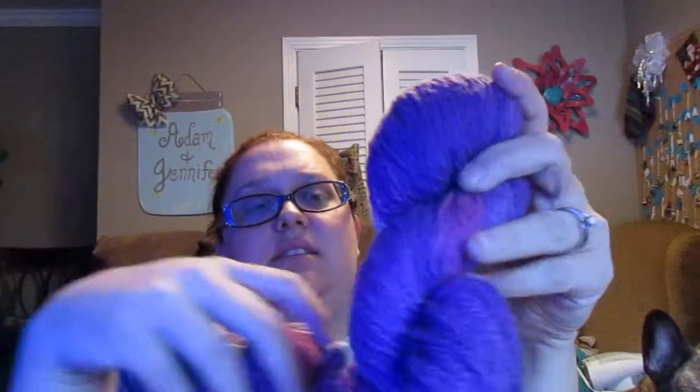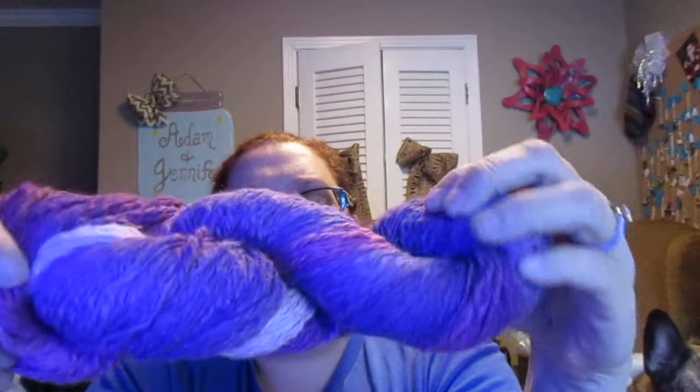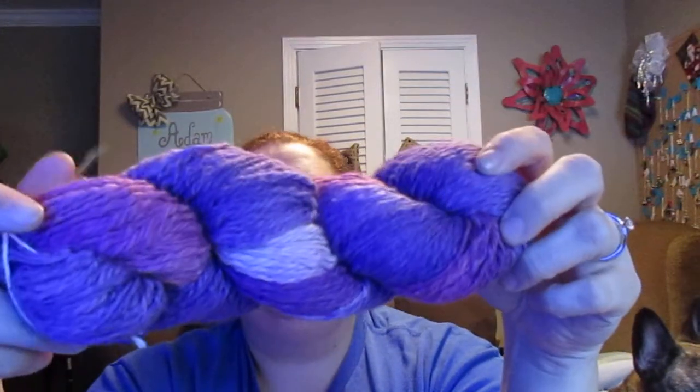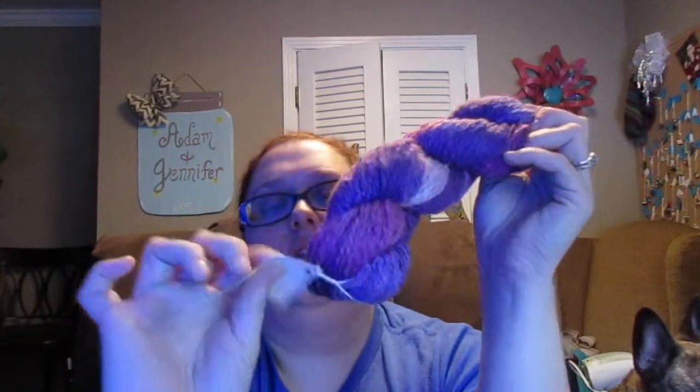I'm sorry, I'm gonna call them skeins. I just can't help myself. And there's quite a bit of this too. It's 246 yards apiece. And this is very pretty. It's purples, all kinds of purples and pinks. And this is what the label looks like.